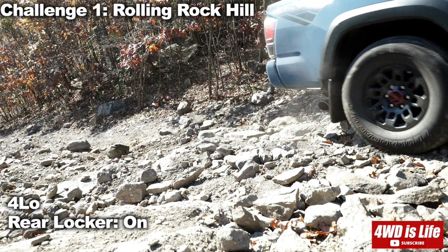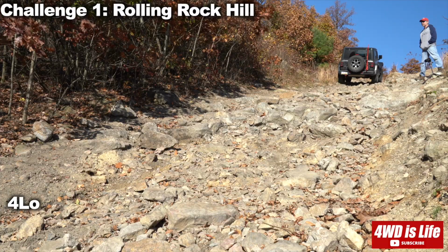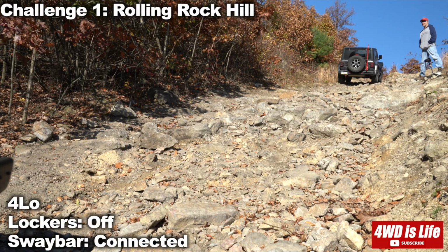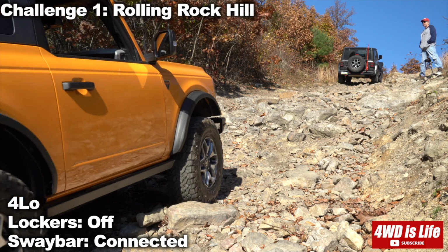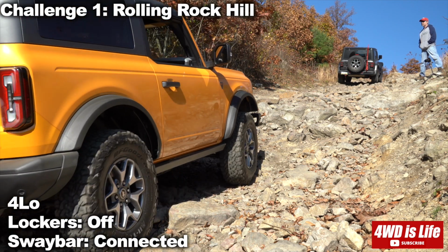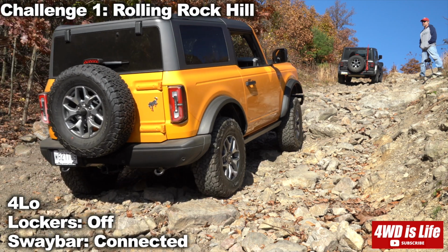Due to it's the driver's first time ever off-roading, we didn't have him try the not locked option. But we did have the Ford Bronco going up the hill with lockers off, lockers on, just to give you a perspective.